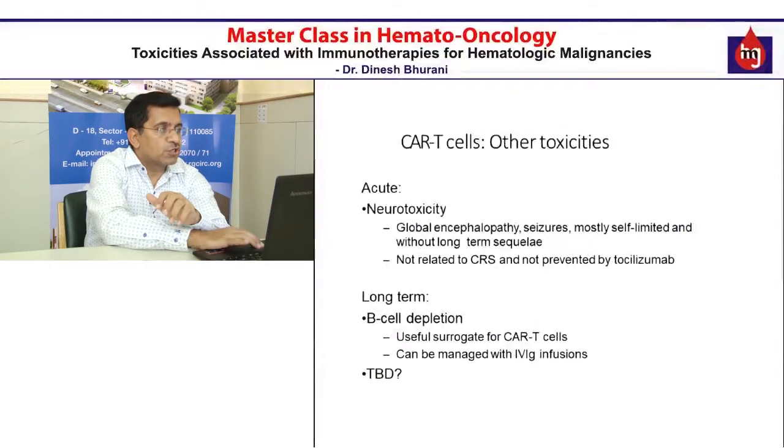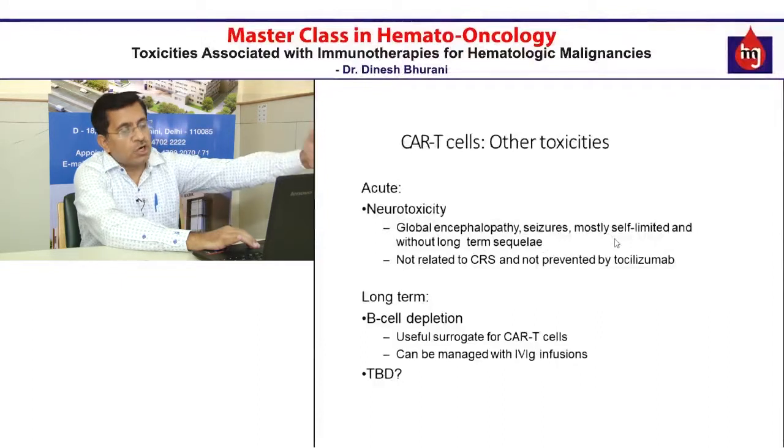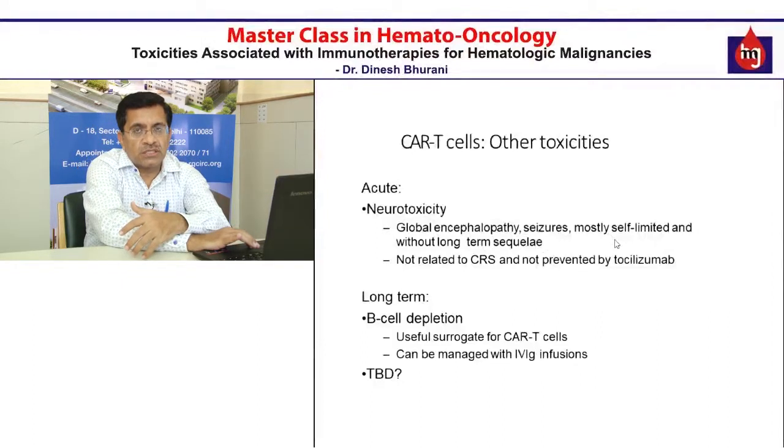Acute neurotoxicity, there is a global encephalopathy which we have discussed. Usually it is self-limiting and without long-term sequelae, so usually there are no long-term side effects. It is not related to CRS. It has no correlation with the CRS, and it is not prevented by tocilizumab.